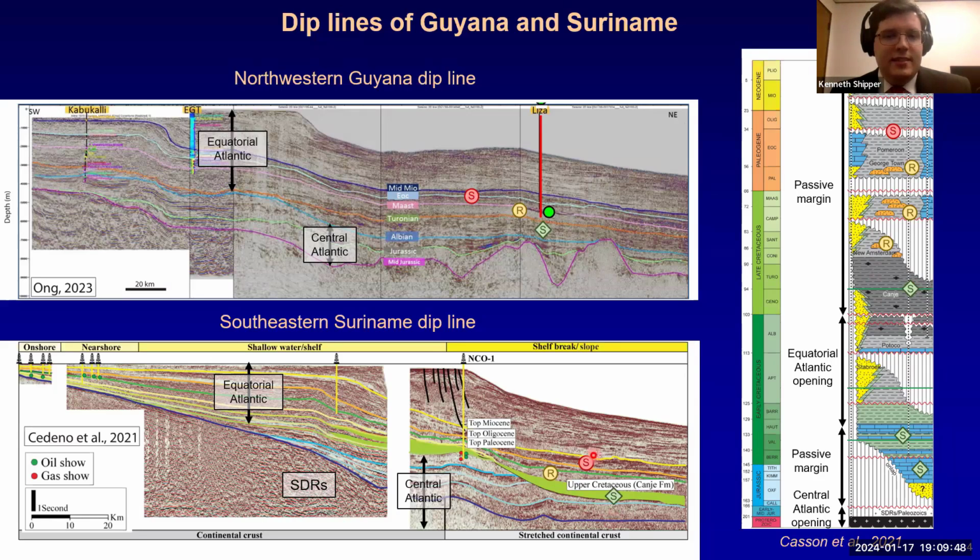So with increasing distance from the local conjugation, one of the prevailing challenges in exploration here is determining the effects of the continental oceanic transition and the extent of the Triassic to Jurassic volcanics.